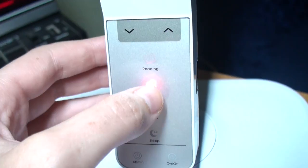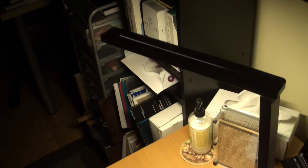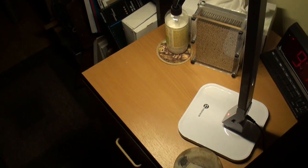But it basically has 4 light settings, and you can adjust it as you please. It's reading, study, relax, and sleep, and each have a different color lighting and a different intensity. That way you get the best lighting for the stuff you're trying to concentrate on. I think it's really important to have a dim mode for when your roommate's trying to sleep. It also is really cool in that it's flexible. I am totally gonna cover this in washi tape.